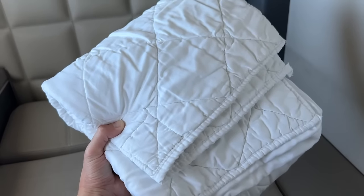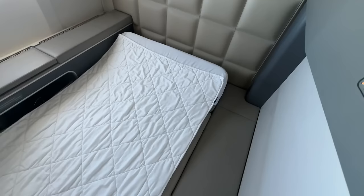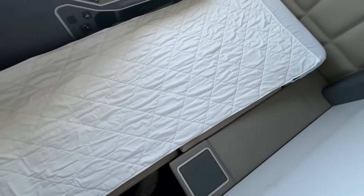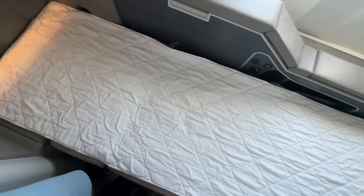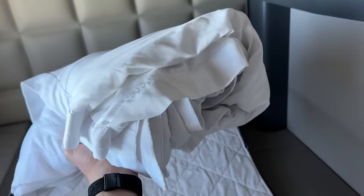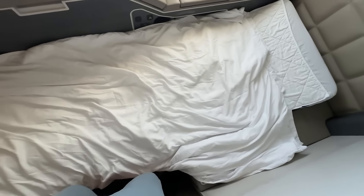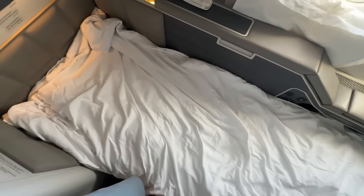Then I was really excited to make the bed with all of the stuff that came with it, including the mattress pad, which I put down first. Obviously, it's thinner than its competition, like Emirates and Qatar, which offer plenty thicker and more comfortable mattress pads, but it's nice to have a continuously flat and smooth surface. From there, we added the comforter, which, like I mentioned, is one of the more substantial comforters I've ever had, so it was plenty warm and made the bed extremely comfortable.